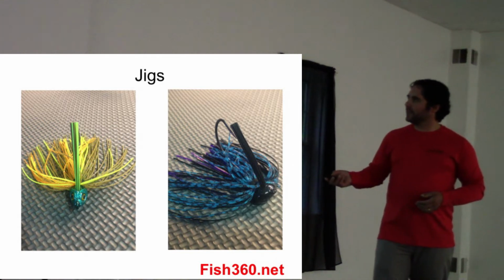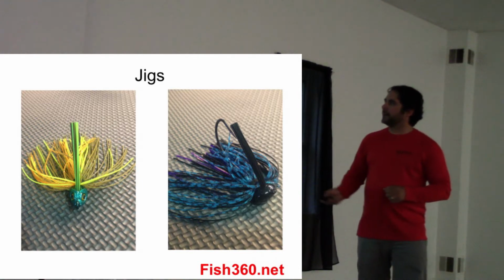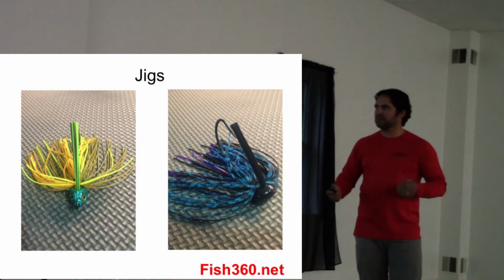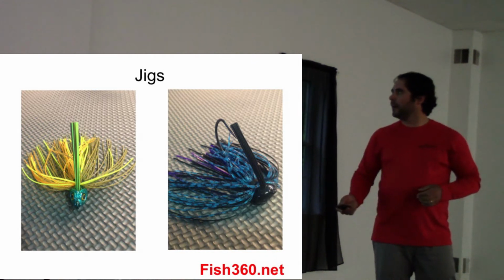So you fish something weedless, and those little fibers there, they'll just bend straight down as soon as the fish goes on it. Some guys actually will cut from that point to here, at a 45-degree angle. They'll cut that little piece off because they think it flexes a little bit more. And they have a problem. If the fish comes up and hits it, it's going to hook it.